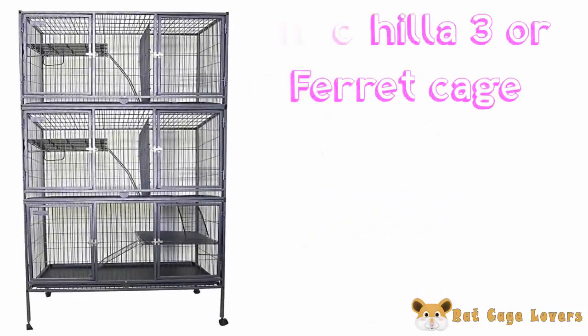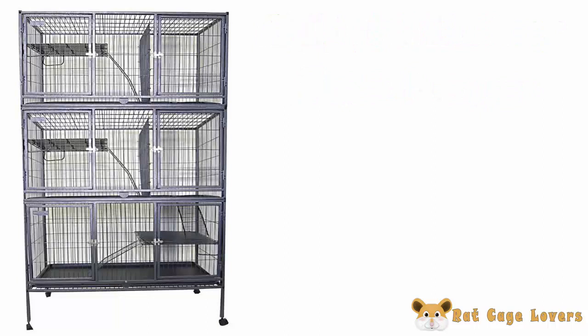Another one is the Chinchilla 3 or Ferret Cage. It's sold in the UK. This cage is huge. It offers way more than the minimum, plenty of ground space, height space and levels for rats to explore on, but the bar spacing is a little too big, so it would require meshing. But other than that, the result would be perfect.